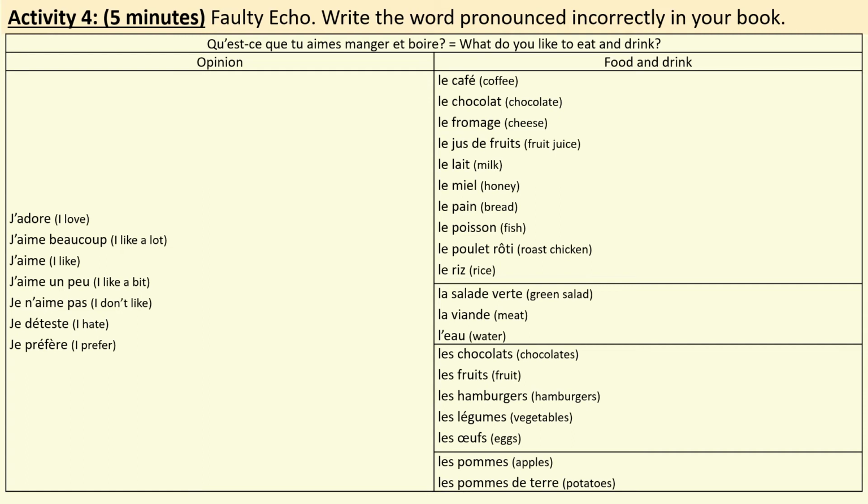4. Je préfère les œufs. 4. Je préfère les œufs. 5. Je n'aime pas les chocolats. 5. Je n'aime pas les chocolats. Pause and rewind if you need to. Press play to check your answers.